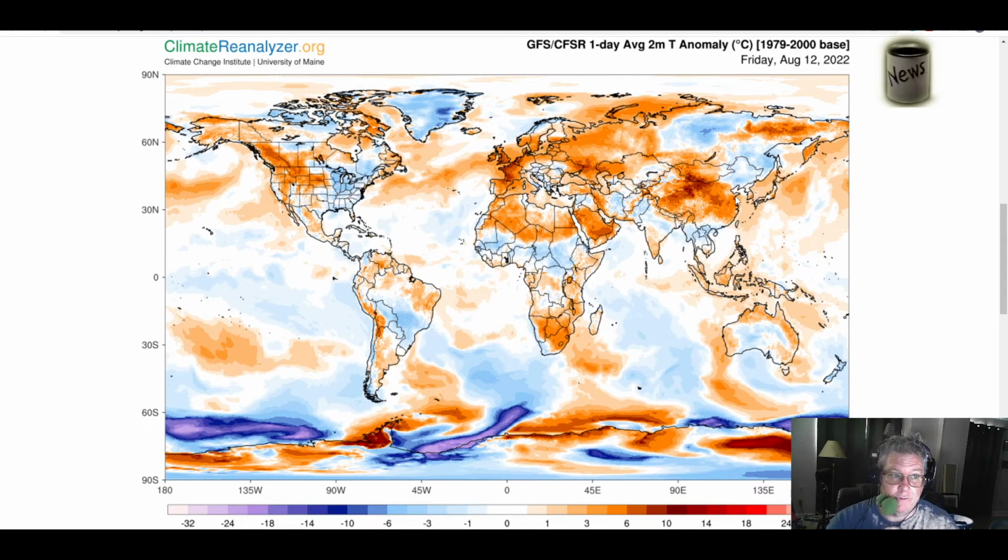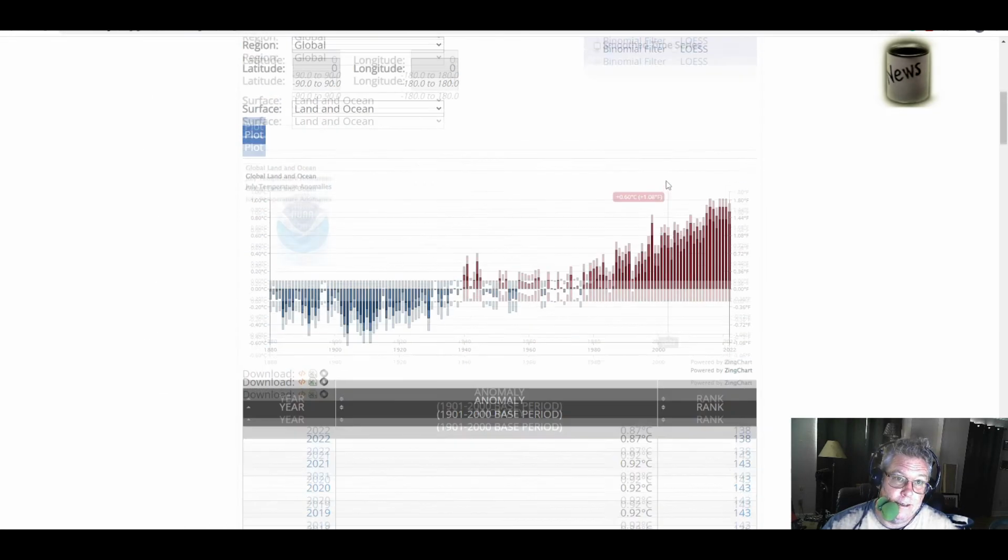It would be nice if they were both the same. Why they do that, I'm not really sure. I'm not sure if they're trying to make sea surface temperatures look worse, or if they're trying to make the 2-meter temperature anomaly look less bad, or what the deal is with that. But to me, the definitive thing is the 1880.